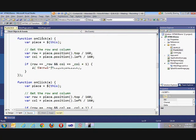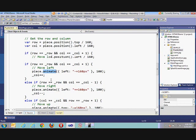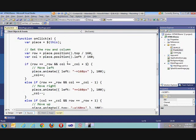Here is the click handler. And all I'm doing is, again, using jQuery, specifically using jQuery animations. Notice the call to jQuery.animate here, to move the piece that was touched left, right, up, or down by 160 pixels. There's also a little bit of logic here to make sure that the piece that was touched is adjacent to an empty square. Otherwise, I've got nowhere to move it to.